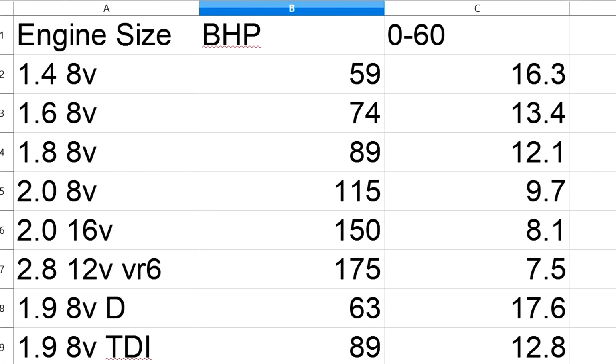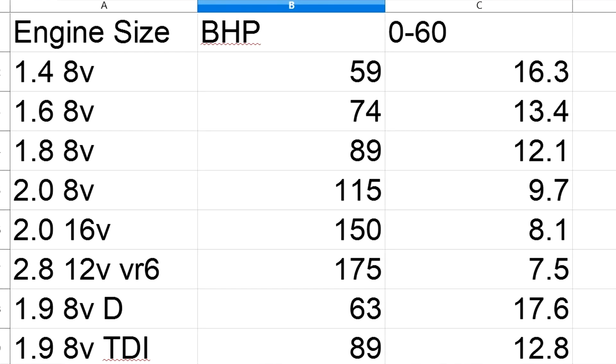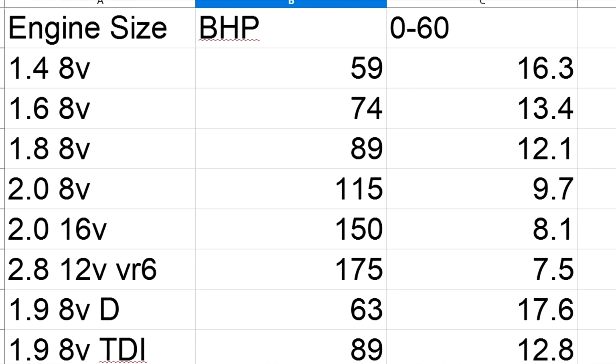The engines that come in the Mark III Golf from the UK are the 1.4, 1.6, 1.8, the 2 litre, and then the 2.8, that's the petrol engines. And then you've got the 1.9 SDI, I believe, and then the TDI. If there's anything in this video I've done inaccurate or I've missed something out, do put it in the comments down below.